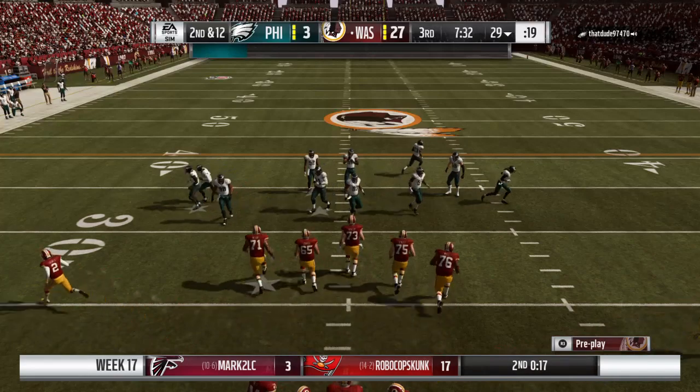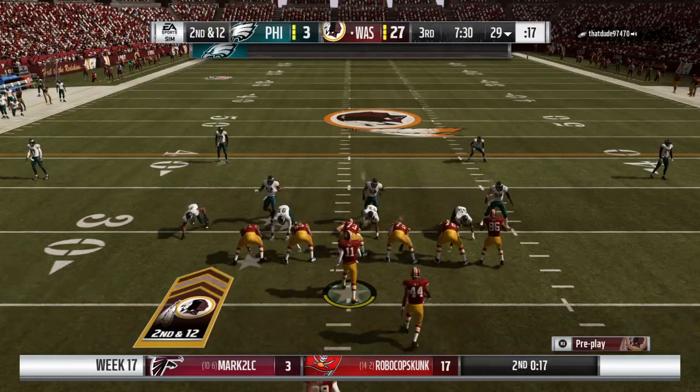So the opening play of the drive goes backwards. Now they'll come up on 2nd and 12.